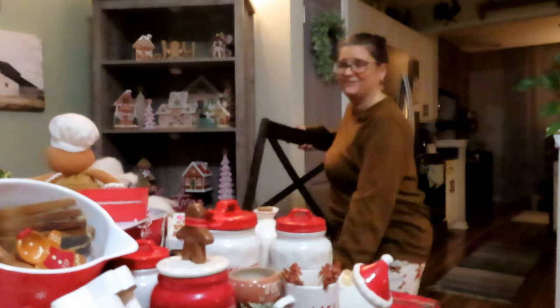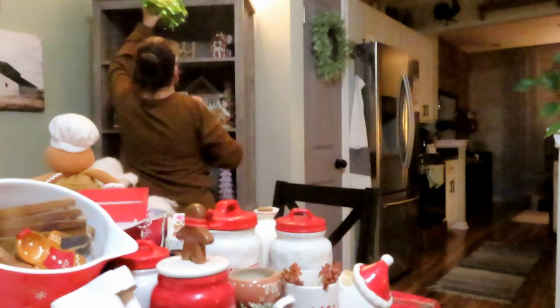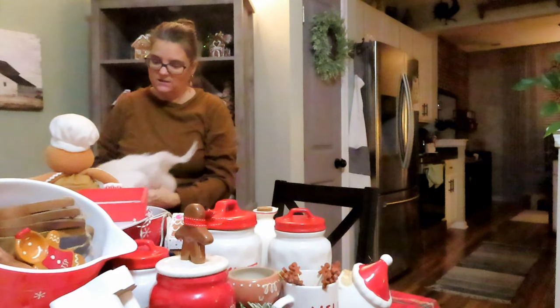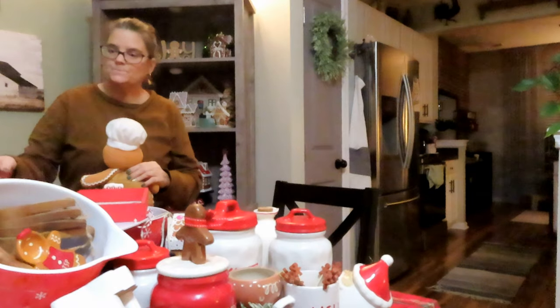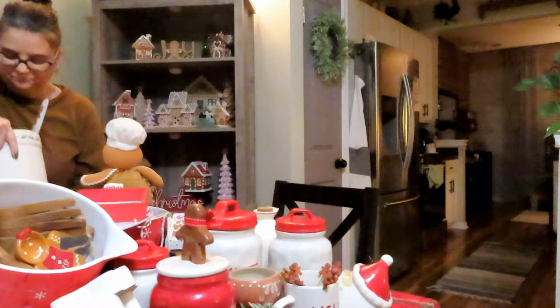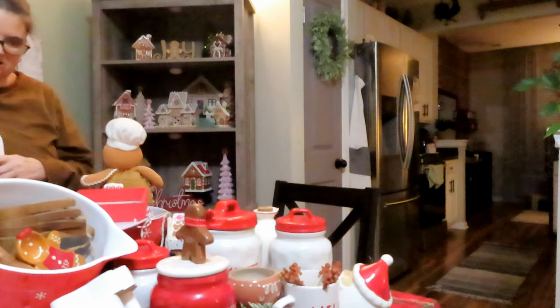I don't know how I'm gonna get it all over here though. Alright. Trees have to go in here. Snow I would like to lay down. These are in the kitchen. Y'all, I have two. I'm not gonna say I have too much because I love all this stuff.